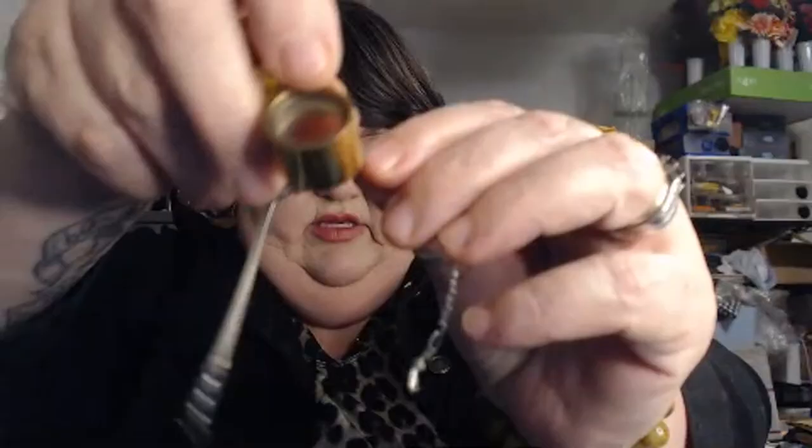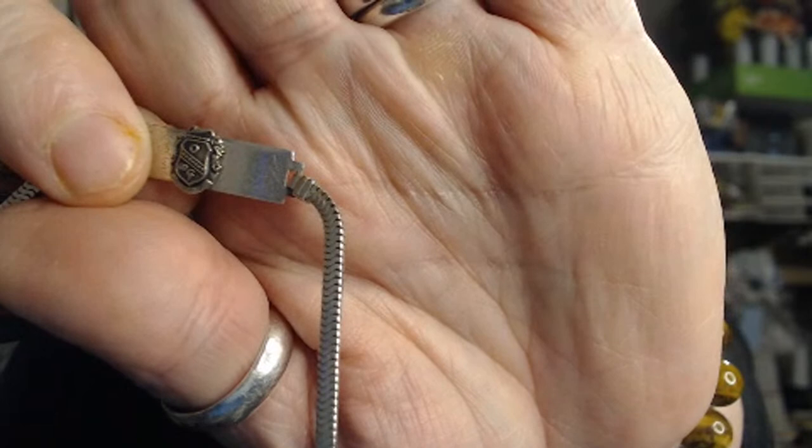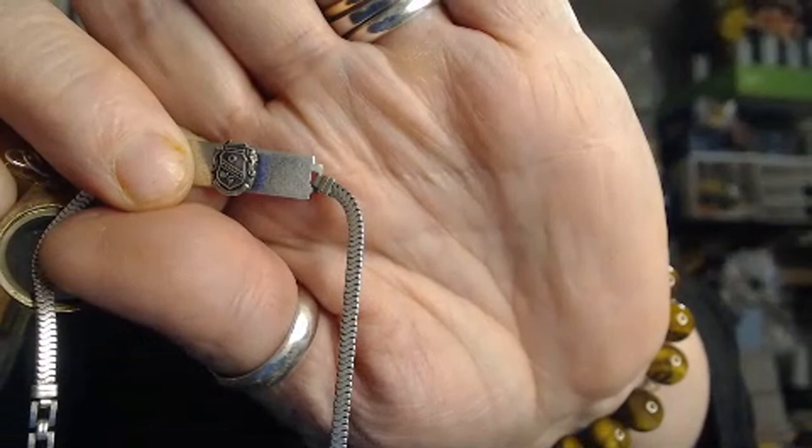And it has almost like a coat of arms. I don't know that you can see it. Can you see it through there? Come on. There you go. See that? I don't know what that means, but I do know that it is 925. It is sterling. And I was thinking it's marked. I got to remember where it's marked. Let me just look. It did test. I did test it.